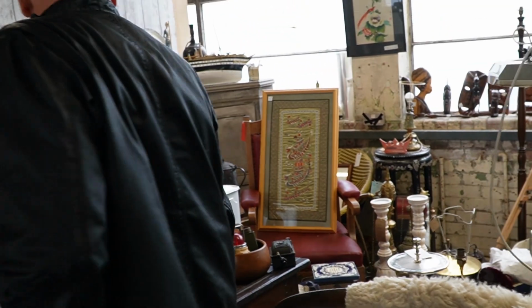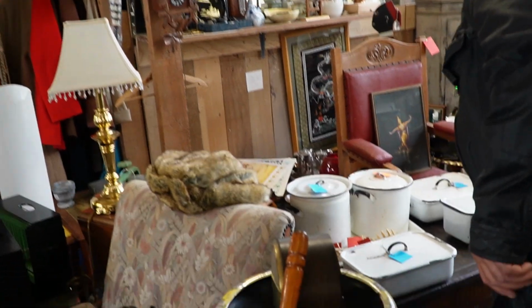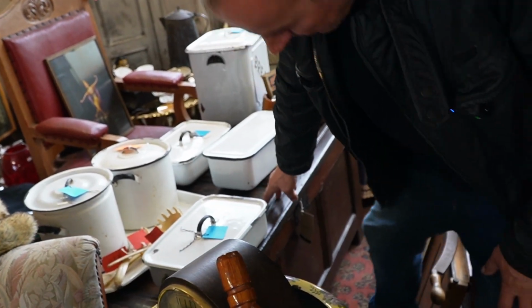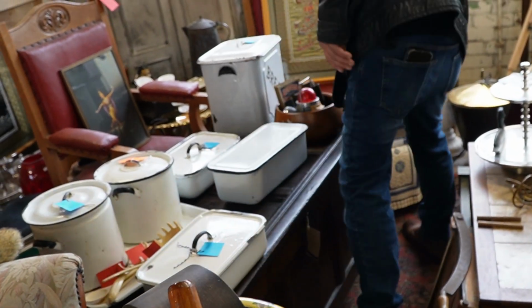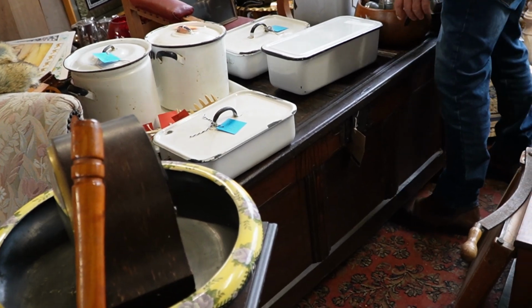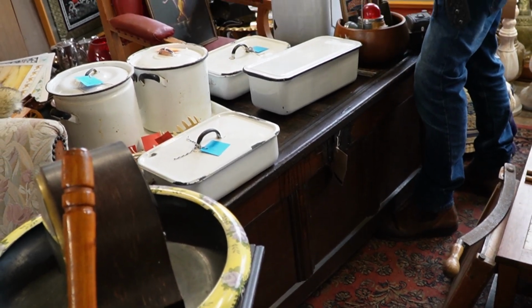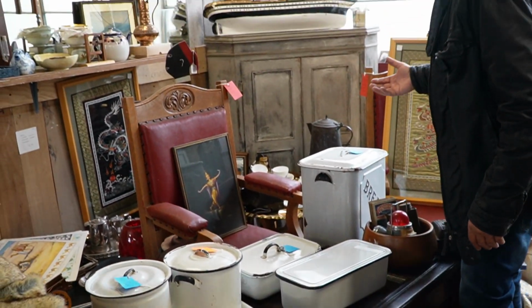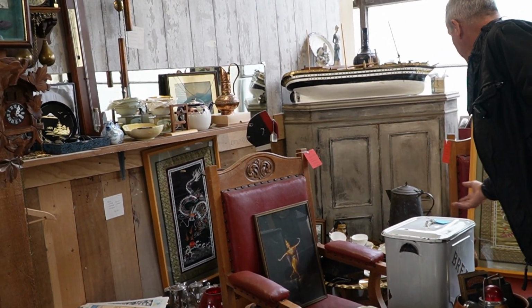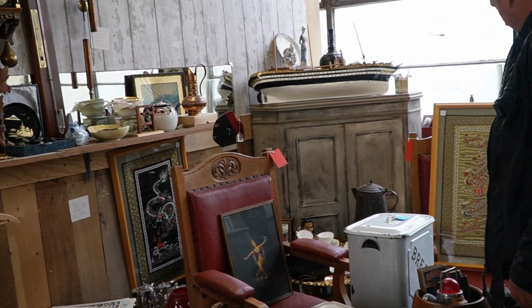I'm looking at the furniture and looking at the old coffers. Look at that, £90. 90 quid. That coffer is 1760, 1780, and it's £90. It's crazy. Look at that oak chair, carver chair, pair of them, £50 a piece.